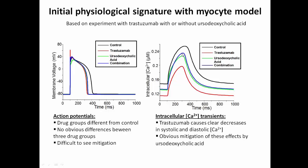So this seems to indicate a potential mechanism by which the drug, the trastuzumab, could cause the cardiotoxic effects partly due to a reduction in intracellular calcium. And when the ursodeoxycholic acid is given along with the trastuzumab, that can cause a partial correction of that. So with this first simulation, we see some evidence for mitigation of these effects.